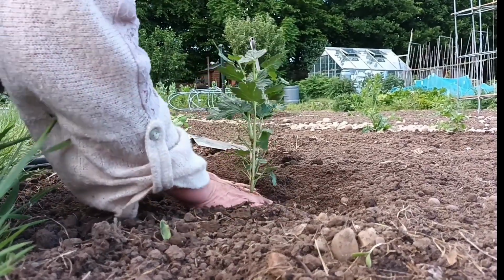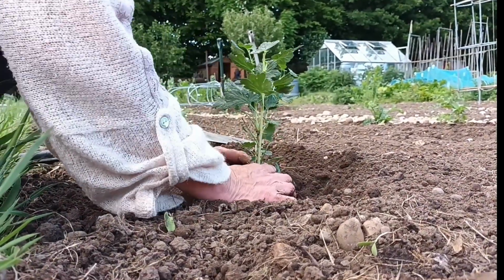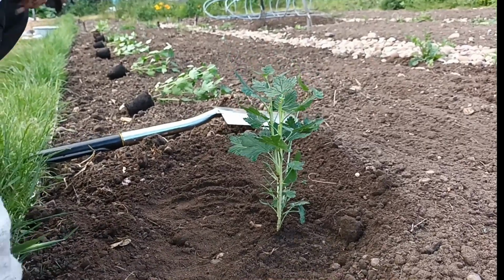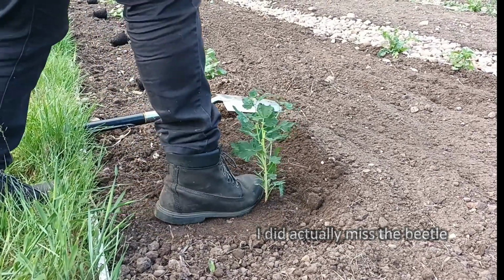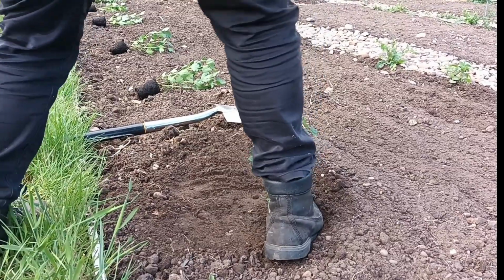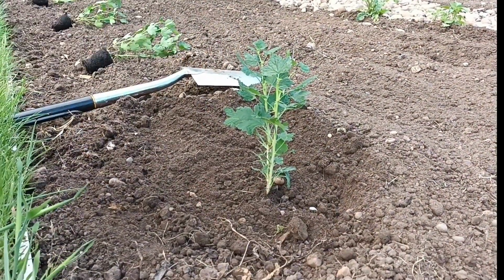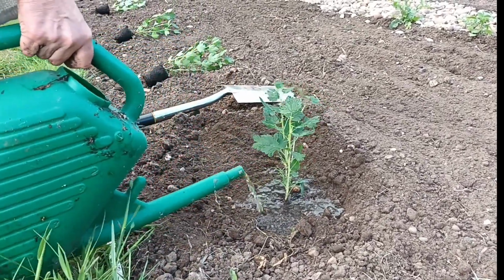And it wants to be nice and firm, so you want to firm him down all the way around, making sure you're not covering that important bit. So that's about right. Now then, let's just give his... Sorry beetle, I'm about to step on your head. Give it a good firming in. So that is going to be nice and tight and firm there. And we'll just give it a bit of extra water, just to make sure it feels at home. Right, that's it.